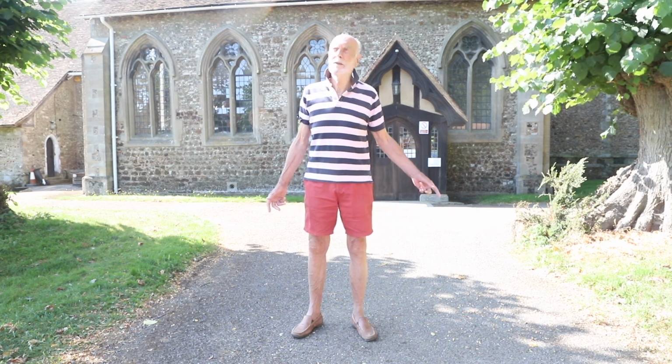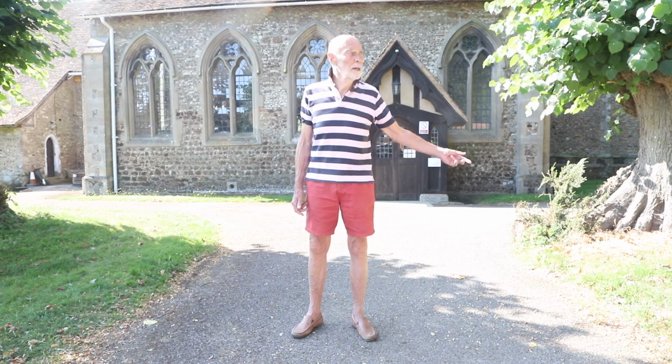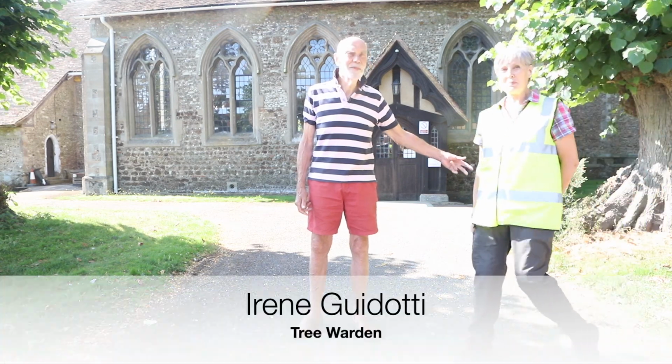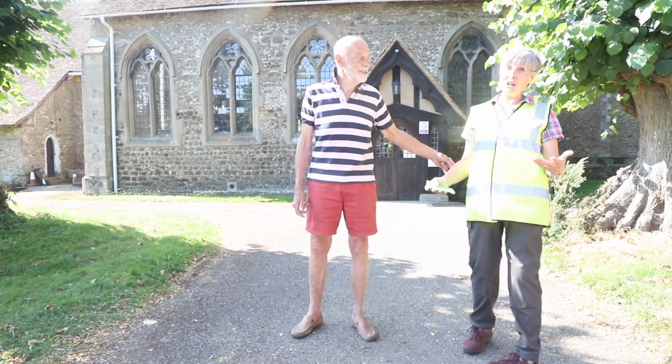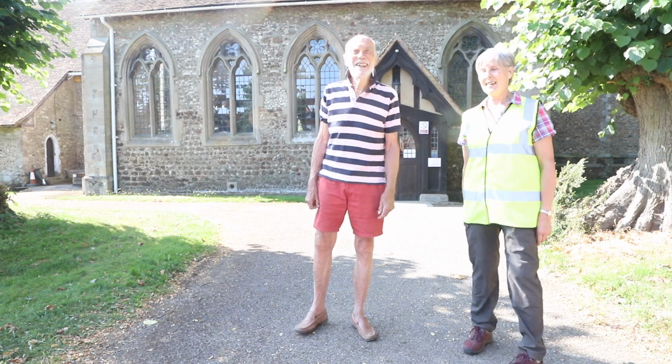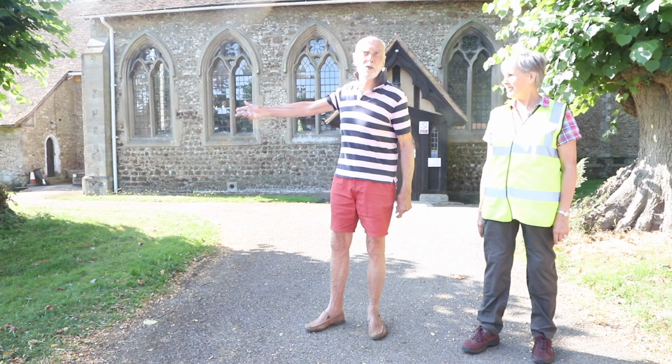For this walk around the churchyard to see some of the hidden nature, I've asked Irene to come along. This is Irene. Hello Irene, turn around and show your status. There you are. A volunteer tree warden. So first of all, we're going to look at these lime trees here.